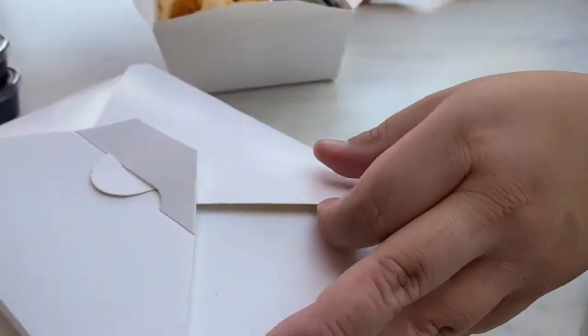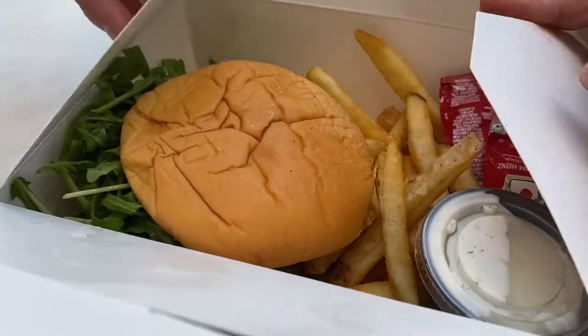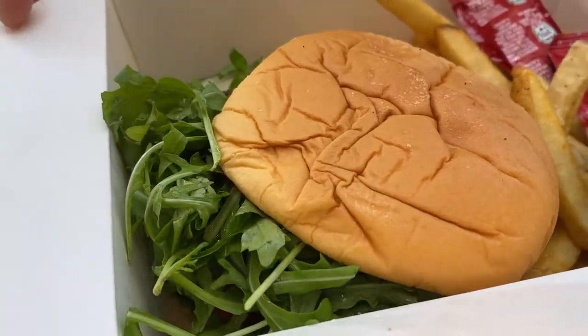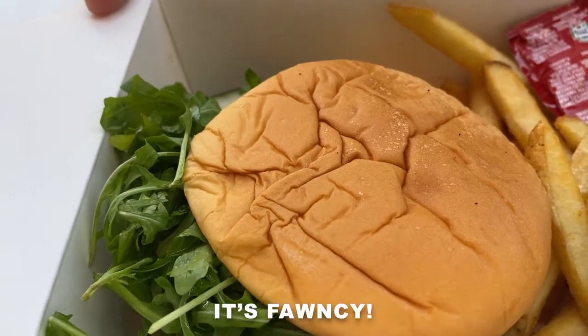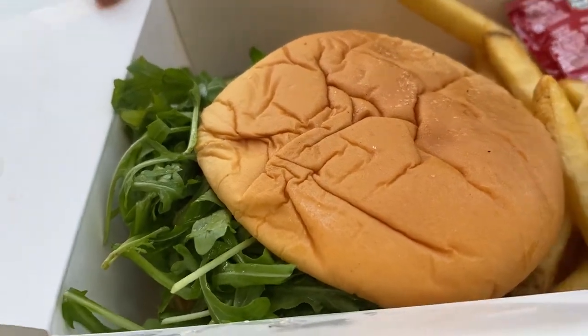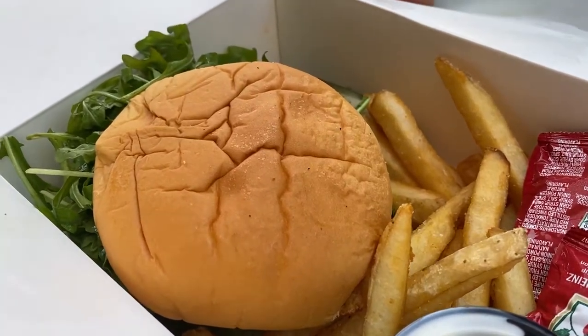And then this one is the Greg Norman, with arugula and cheese on it. Look how pretty this is. It's got a pickle on the side with fries. It's fancy. There are some delicious burgers up in here. I'm excited for the crazy shakes.